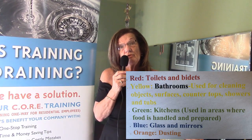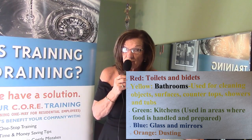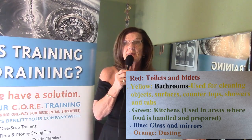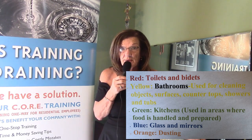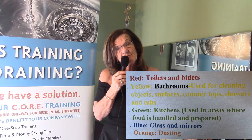Or you can go with the industry standard accepted commercial colors, which are red for toilets and bidets, yellow for the remainder of the bathroom, green for the kitchen and any kitchen areas like patio kitchens or bar areas where they're cutting lemons and limes, blue for, of course, glass and mirrors, and orange for dusting.